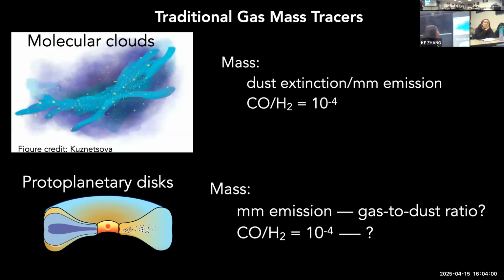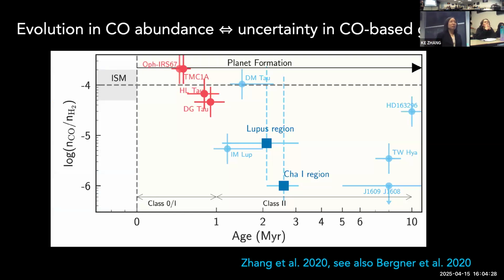So another approach is using the CO gas, because CO is the most readily detectable gas in protoplanetary disks, and it has relatively well understood chemistry, at least for molecular clouds. But the question is the assumption of the CO to H2 abundance ratio: is that still 10⁻⁴ in protoplanetary disks? From samples people have studied before, it seems there is a wide range of CO to H2 abundance, particularly for class 2 disks beyond 1 million years. So there is a 2 orders of magnitude spread on the possible CO abundance. There is high uncertainty: when you have the CO gas mass, you cannot accurately enough convert it to the H2 gas mass.